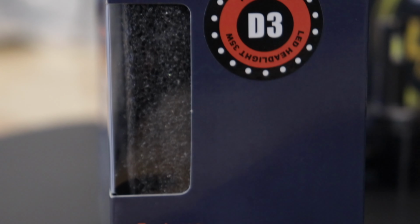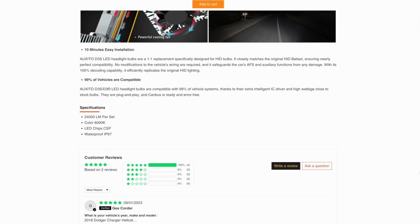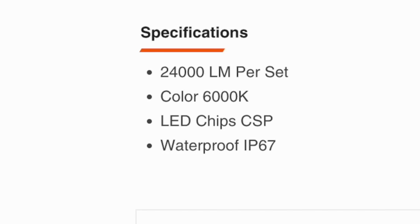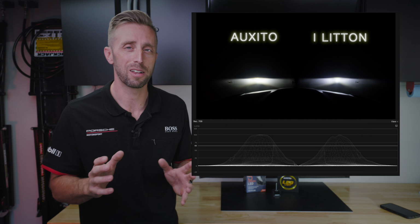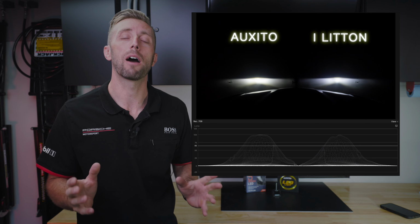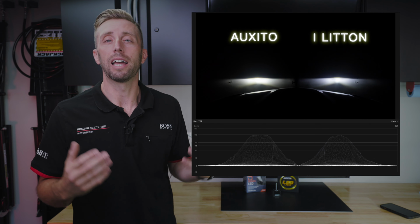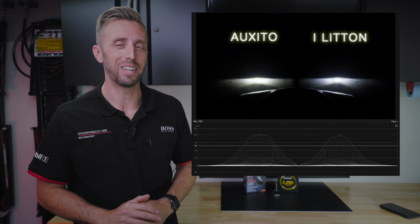The iLightons say that they are 18,000 lumens for the pair, and the Auxito says they're 24,000 lumens for the pair. To my surprise, even though both of these LED bulbs were 6,000 Kelvin, one was slightly yellower than the other. I don't know about how consistent these testings are, but at least in this video, you're going to see these two bulbs, and maybe you can pick the color shade that you like best.